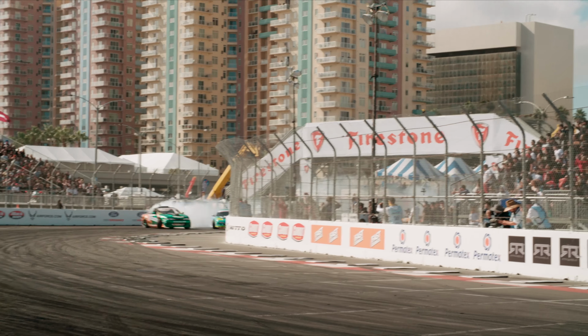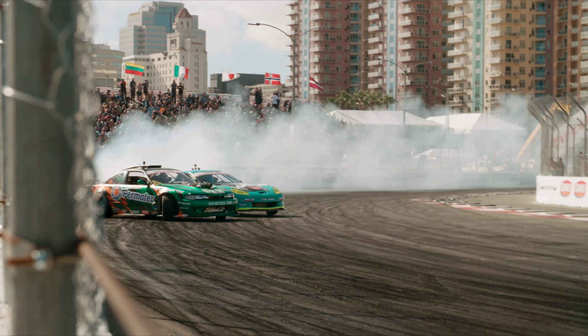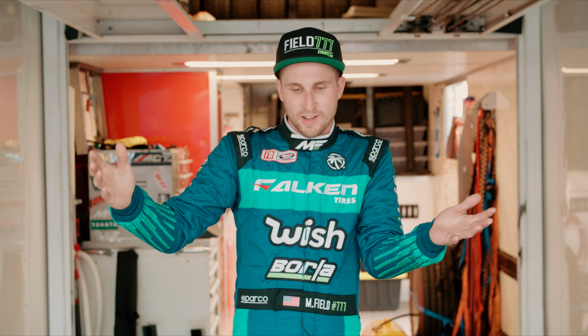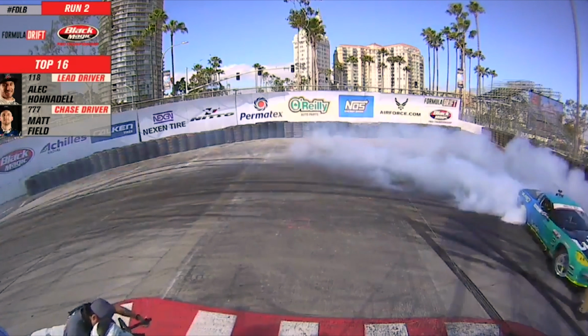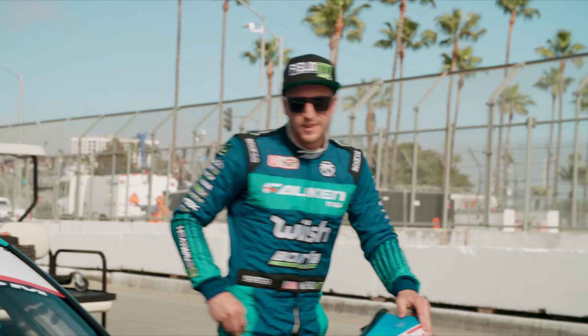Now here's where the problem starts to happen. Instead of him being on the throttle, he sits on the handbrake throughout the entire outer zone 2, and I'm stuck sitting here waiting for him to get back on the right line. And Matt Field taking a wider line. The judges maybe didn't see what actually transpired there.